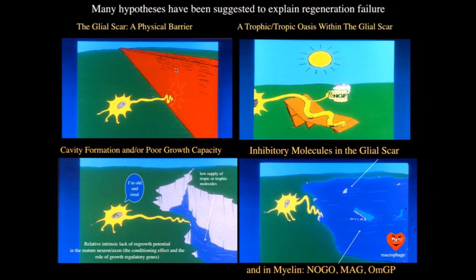So there have been a number of theories put forth over many, many hundreds of years, actually, to explain regeneration failure. The glial scar is a mechanical wall that blocks growth. A lack of trophic substances, the water level goes down. This is Ramon Cajal's idea. There's an intrinsic lack of growth potential in the neuron. They don't have a very good growth motor. Inhibitory molecules. We'll spend a lot of time talking about that.